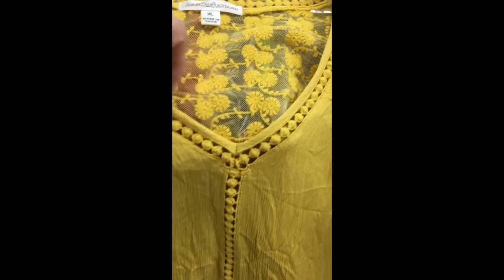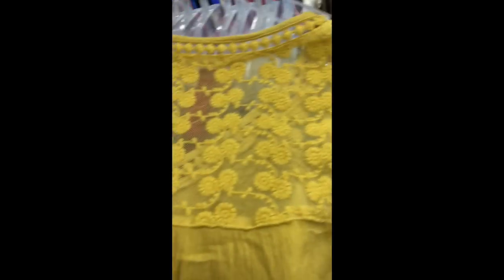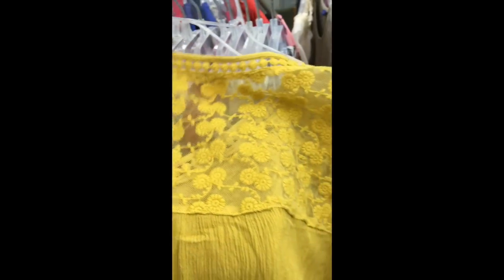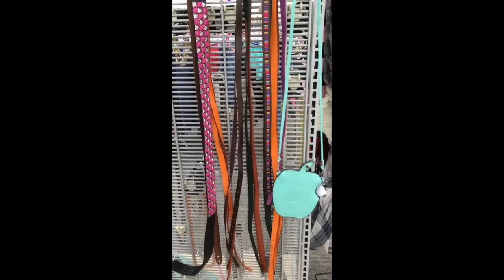This one is a very delicate trim. Really, really pretty top. I think I can cut the sleeves off of this one and make it real summery. Love that little top on that too. A lot of these will be at my little summer shop.